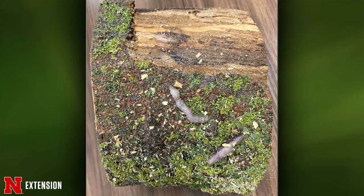Your first one here is a client is curious about these worms. What are they and why would they be in this hackberry wood? This is in Hebron. Cutting up the tree for firewood. This picture is the underside of the worms.